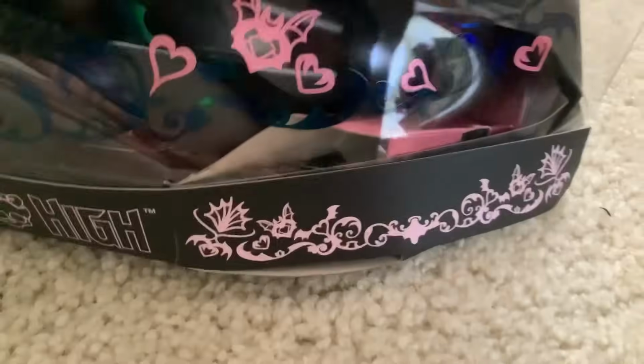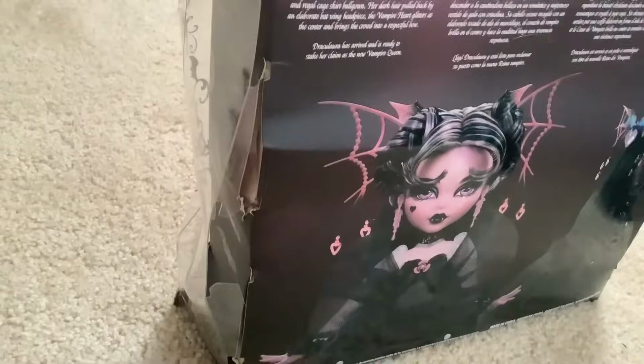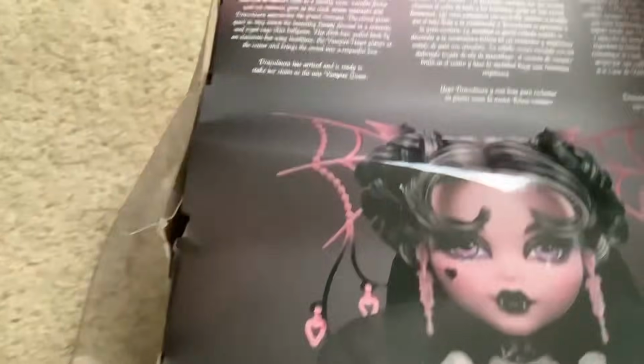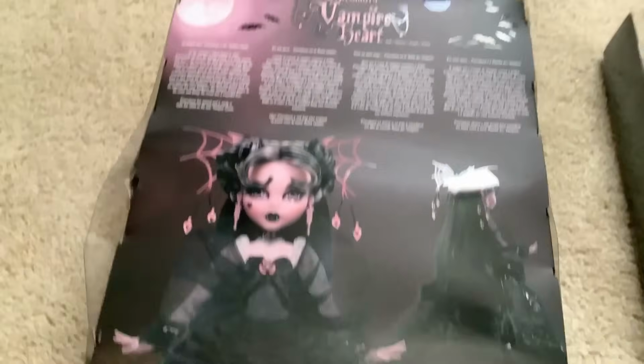The bottom of her box is pushed upward. This won't even stay inside the box. These are both sticking out, and when I try to push them back in, they refuse to cooperate. The back of her box has a massive dent right over the doll's illustration in the back. It's just very unacceptable quality for a $100 doll to arrive in.